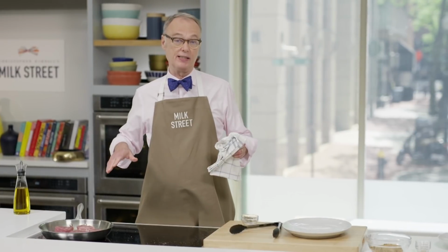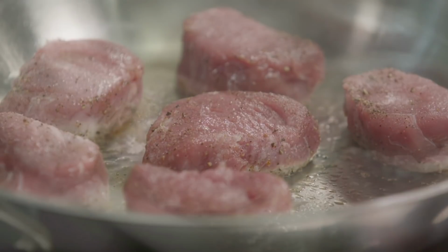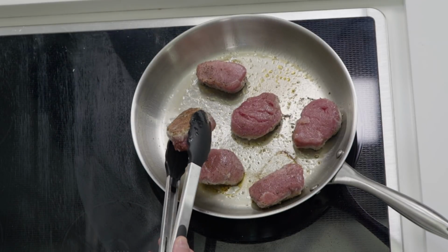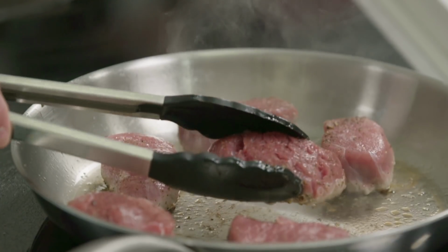So the way we cook this is a little unusual. We're cooking it one side for 3 minutes. So that's good. We'll just take a quick look here. Nice and browned on the bottom. They're releasing from the pan nicely. So we'll take them out and flip them.